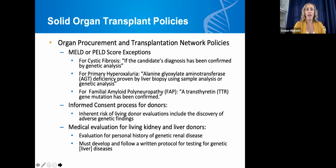So, if we look initially at what policies currently exist in the use of genetics and diagnostics in solid organ transplant evaluation. The Organ Procurement and Transplantation Network, or the OPTN, is really our governing body, which houses the policies and procedures over transplant programs and organ procurement organizations. And there are some set guidelines based on certain diseases where genetics need to be confirmed, or in some cases, biochemical testing. And some examples, particularly in the pediatric world, come from having that genetic diagnosis to be able to get accurate points when we're listing patients.